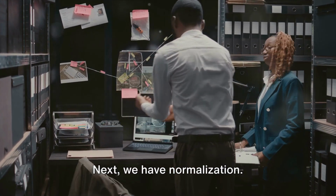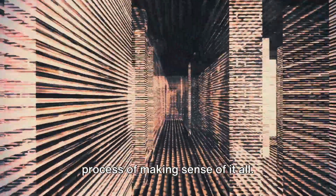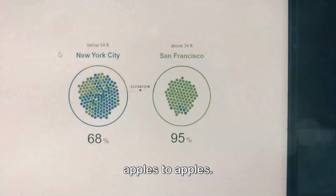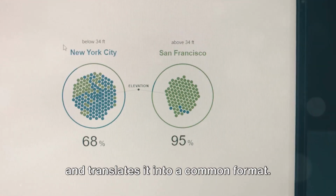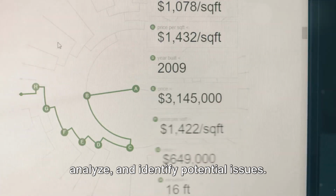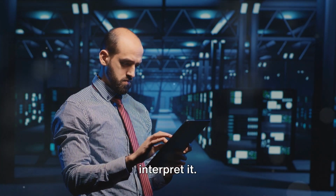Next, we have normalization. If data collection is the detective gathering evidence, normalization is the process of making sense of it all. You see, data comes in all shapes and sizes, and it's not always easy to compare apples to apples. Normalization takes all this diverse data and translates it into a common format. This way, it's easier to compare, analyze, and identify potential issues. It's like translating different languages into one, so everyone can understand and interpret it.